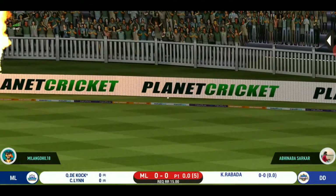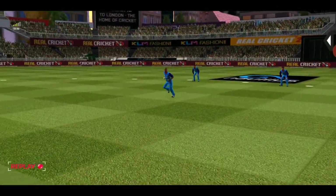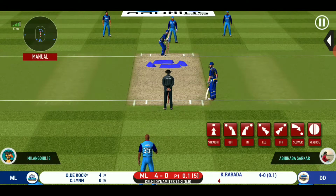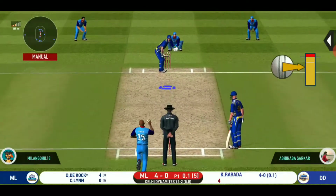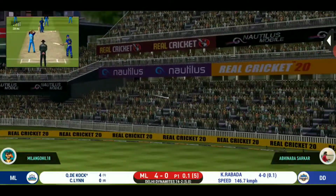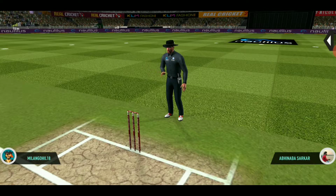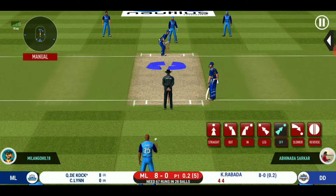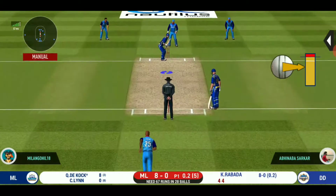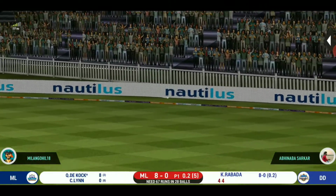He goes from top and in the gap as well. He's looking in good touch here. He is in outstanding touch here. He is dealing in boundaries. It's a sight to watch him bat. Put away. Batsman sees it early. Good shot.